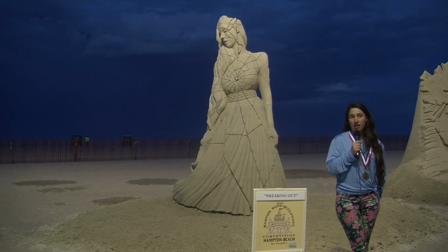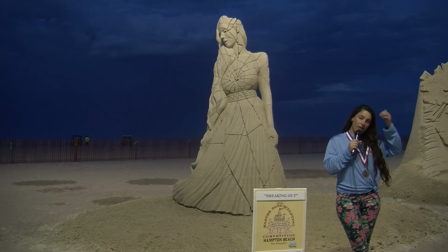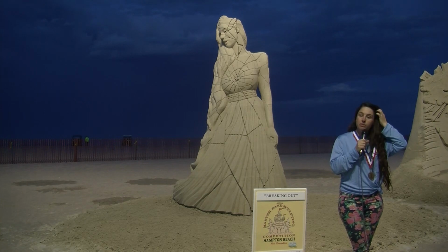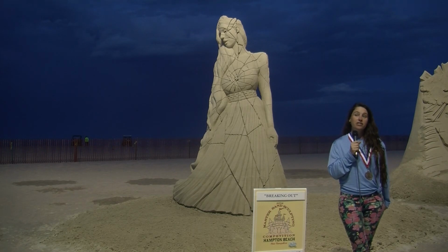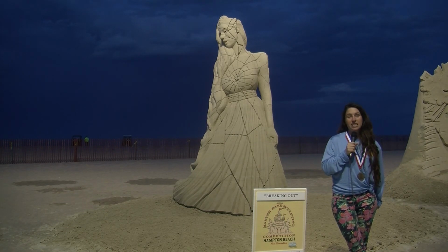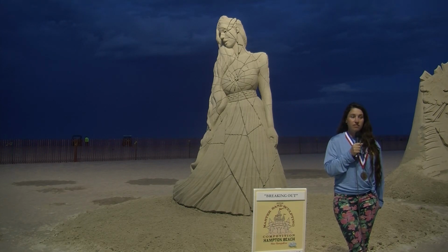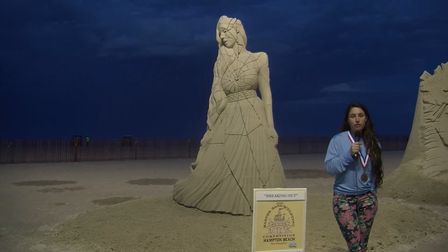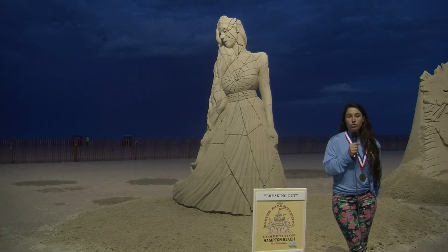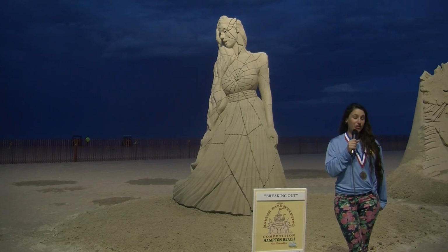This is my fourth time here in Hampton Beach. It's a great event. I started sculpting sand with my dad. He's also a sand sculptor, so I'm second generation. Actually, I started carving snow with him when I was 16, and then he got into sand, so I got into sand with him, and I got a passion. It's been more than about 10 years that I've done it full-time. I started my own company. I do ice and snow too, mostly in the Montreal area. And for sand, I travel all around the world. So it's my full-time job.